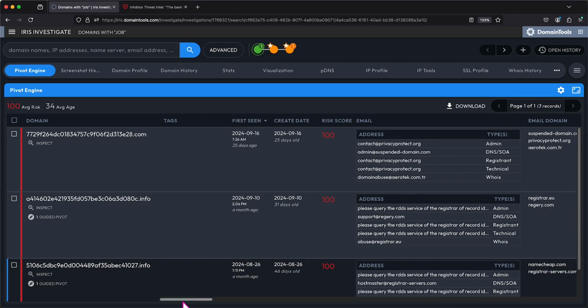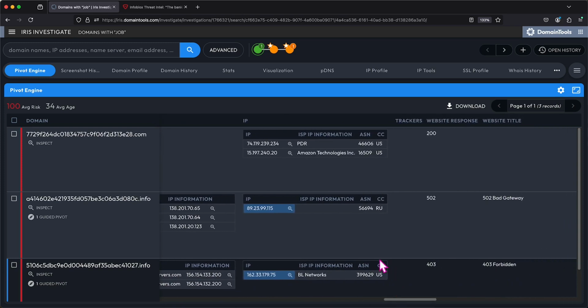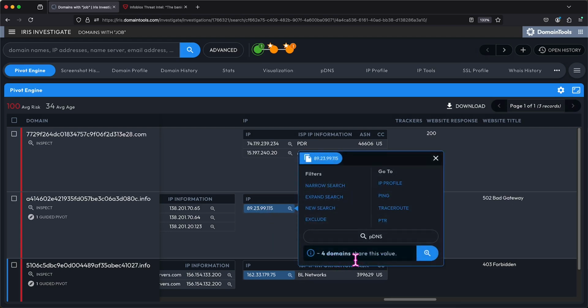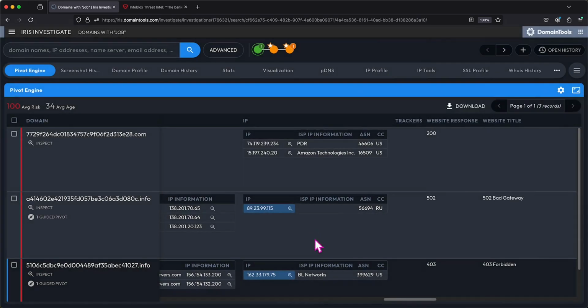Another thing that is pretty interesting that I kind of glossed over as we were going across here is this domain as well as this domain have an IP address that's highlighted in blue. And they're highlighted in blue because they're guided pivots, and that means that 500 or fewer domains have this exact same IP address. If I right click on it, I can see that four other domains share the specific IP address, and I can see that some of those domains have the same domain name scheme that we're seeing here with our initial three. So that's interesting.